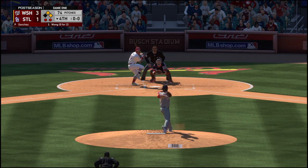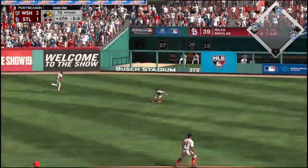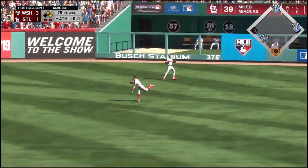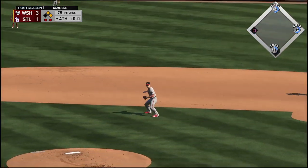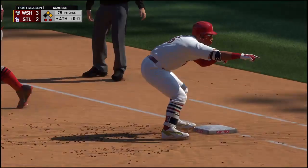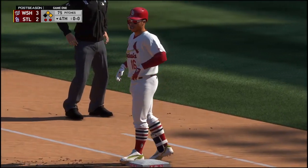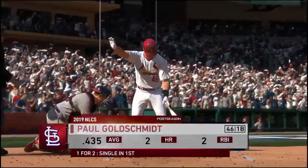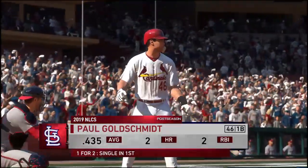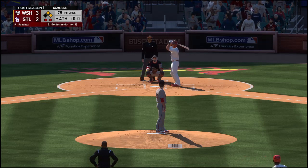Here's Colton Wong now, as he drives a liner to right center, and that gets down as he can't get there in time. And that'll plate the run from second as the lead shrinks to 1 at 3-2 now. Now batting, the first baseman, Paul Goldschmidt, as he'll look to bring home that tying run from second with a base hit into the outfield.